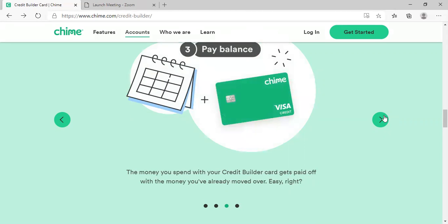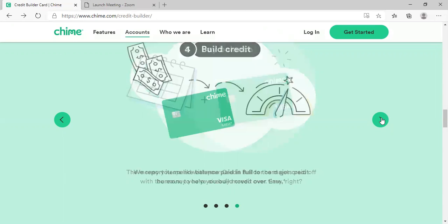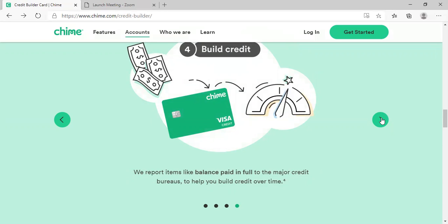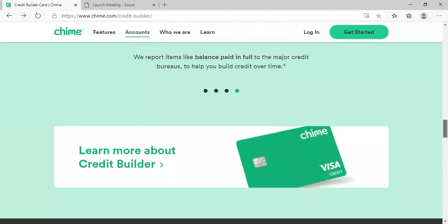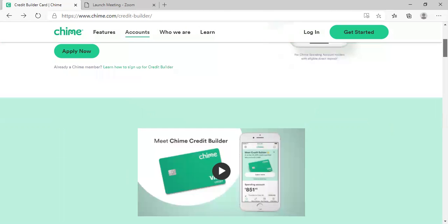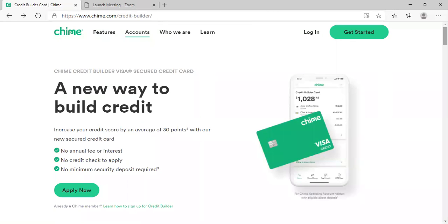As you begin to spend your money, it gets paid down, so you don't have to worry about debts like with a credit card. And when the balances are paid down, they report this good payment history to the three major credit bureaus, so it will help you build credit over time. This is a wonderful option to have, but there are a couple of caveats.